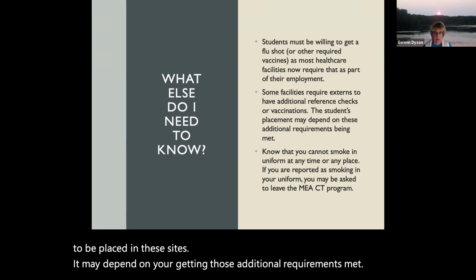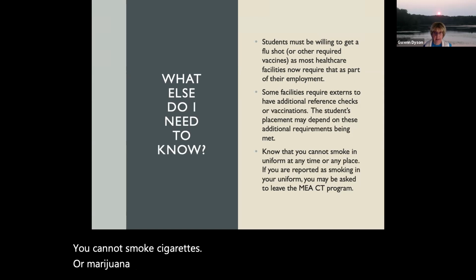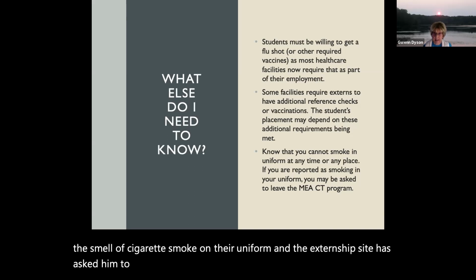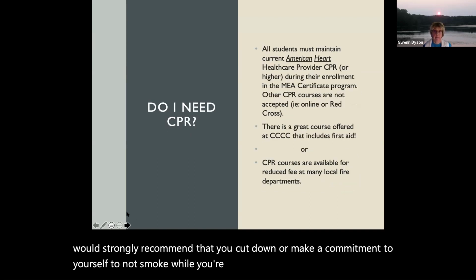You cannot smoke cigarettes or marijuana at any time or place while in uniform. I have had students released from their externship because they came into the externship with the smell of cigarette smoke on their uniform, and the externship site has asked them to leave. I can't tell you how important it is. If you do smoke, I would strongly recommend that you cut down or make a commitment to yourself to not smoke while you're in uniform.